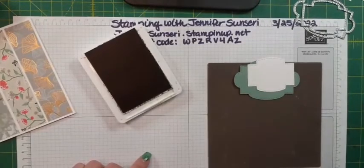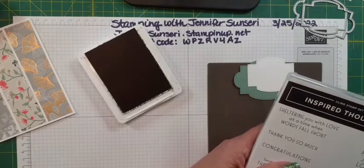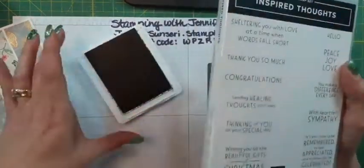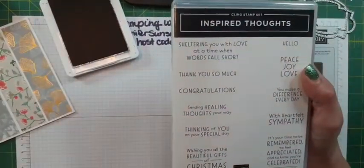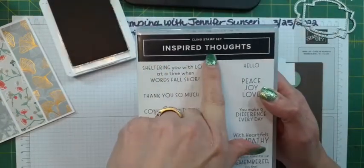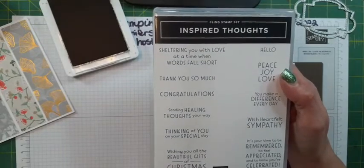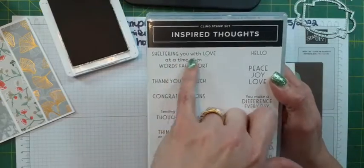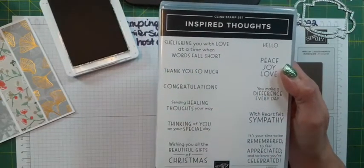Now, the sentiments that I'm choosing are actually not from this stamp set because I don't have the bamboo set, and I really liked that one. So I pulled another set because this card is going to probably be an I'm thinking of you, get well type card. I pulled Inspired Thoughts, and I pulled out Sending Healing Thoughts Your Way and Sheltering You with Love at a Time When Words Fall Short. So I pulled both of those sentiments out.